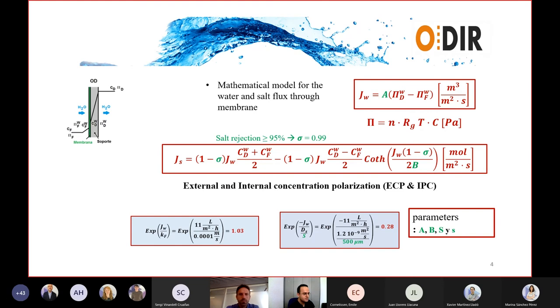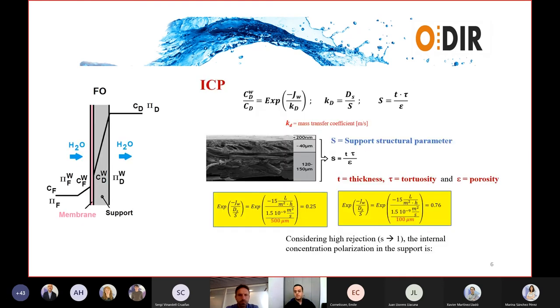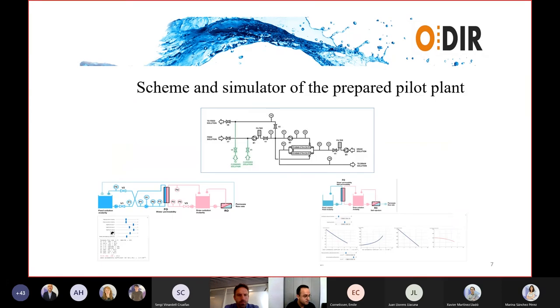And in the end, by applying these parameters in a mathematical equation, we are able to code and write a specific simulator for our purpose. Here you can see the scheme of our pilot plant that is built in Galicia, and also two schemes of simulators.